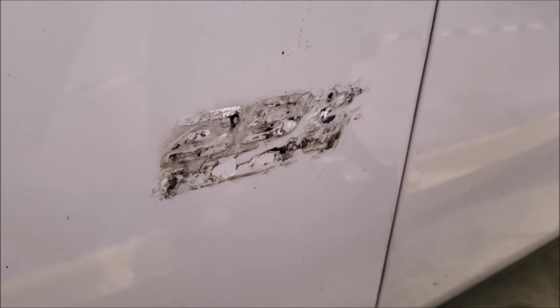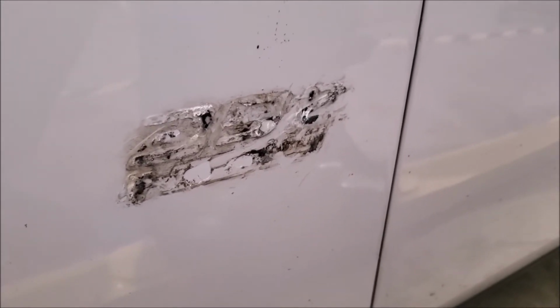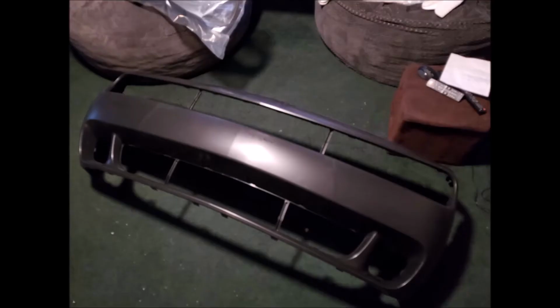Resin gluing or epoxying the old badge back on is the type of thing that made me crazy about some of the stuff on this car. But again, the price was right. You just gotta kind of deal with things like this.